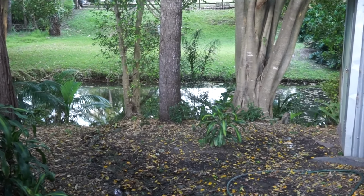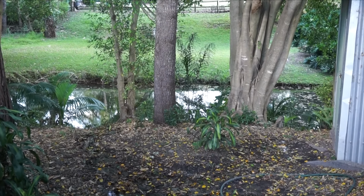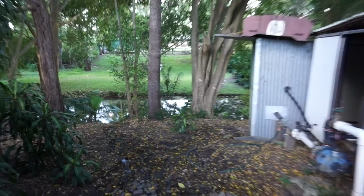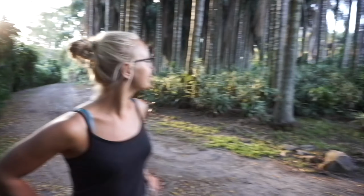To grow plants, you need, of course, a shitload of water. And this garden nursery is really close to a creek. And the water is pumped from the creek and used on the fields to water the plants.